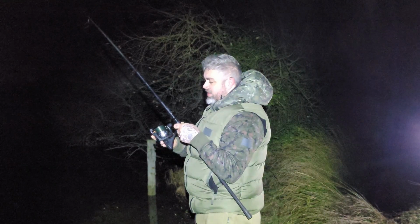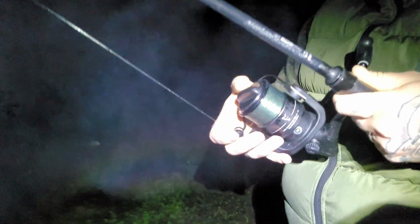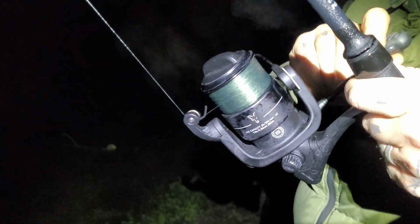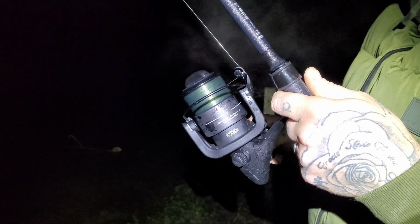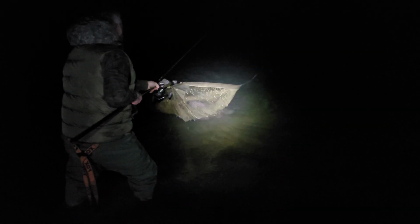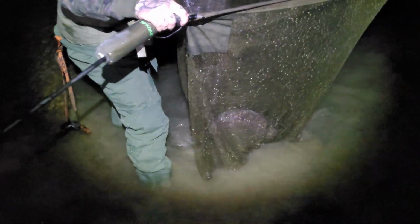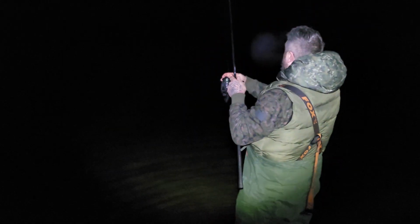Feel good? Can you hit that? He started swimming towards me. That's not doing it now. Oh, we're in. Oh, it's a 30. Is it? Yeah, look. Look. No, double take. I've got one left. Well guys, literally just landed that fish.